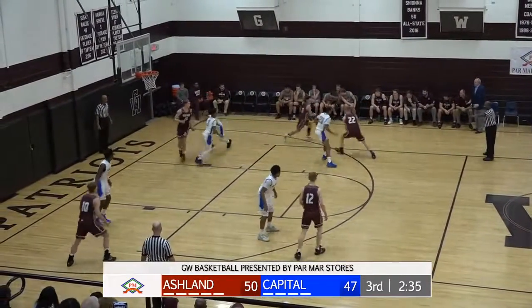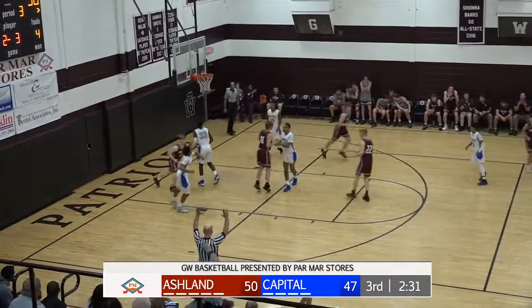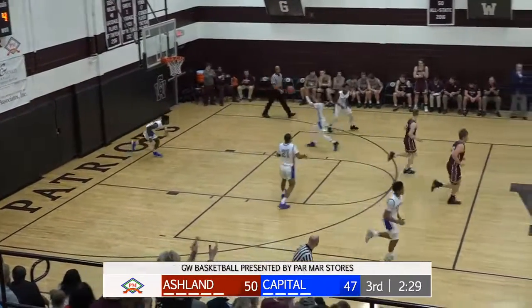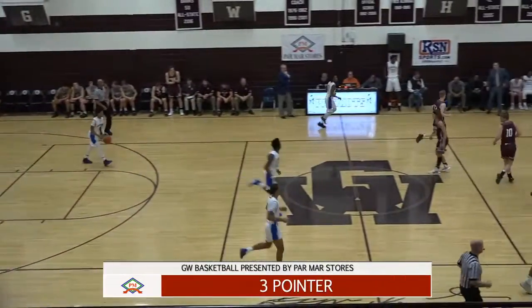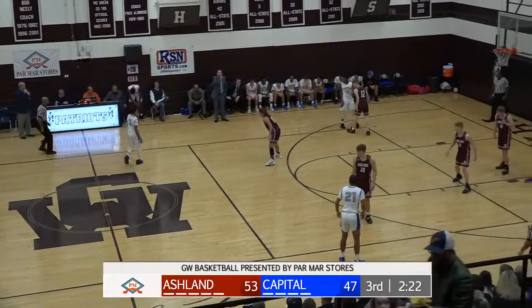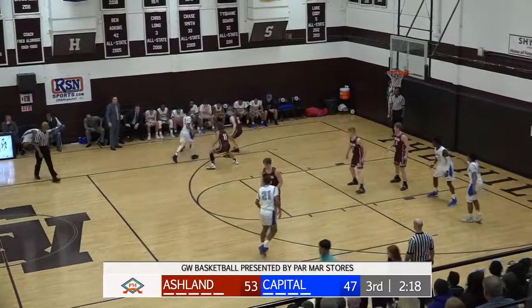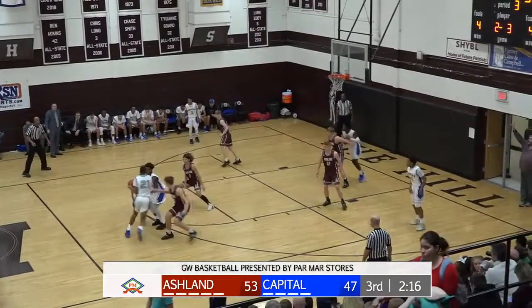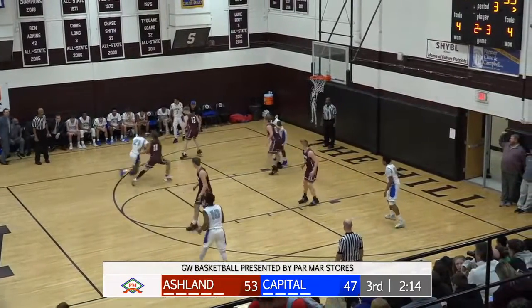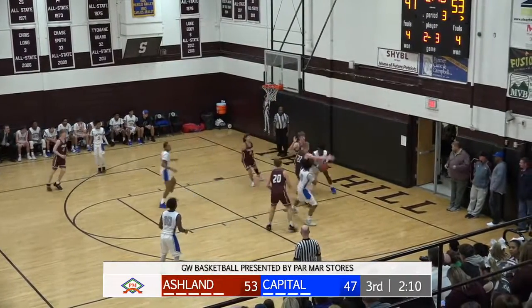Very, very talented player. They run the weave up top. 3 ball, good. Getting the extra bounces. Colin Porter, he has 7 in the quarter, 12 in the game, and the lead now back up to 6 at 53-47. 5 unanswered because of the back-to-back turnovers forced on Capital. Here comes Carrington Hill. They're giving him a lot of attention up front. Hill takes it on Porter. Shot no good. Rebound with authority that time.